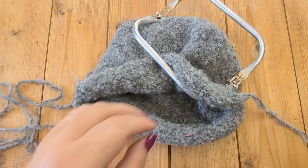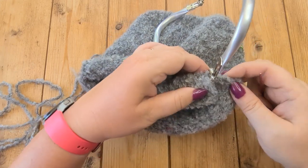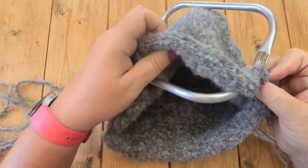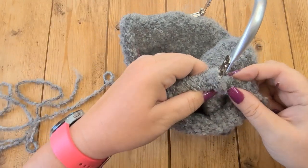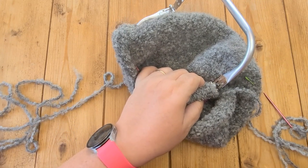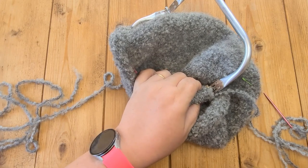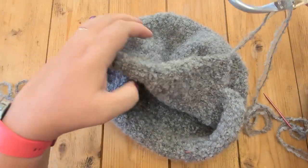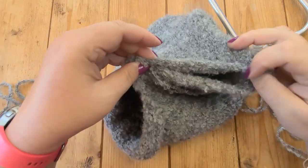It's supposed to be using small whip stitches, I think. I don't know what whip stitches are, really. I'm not great at different types of stitches. I use mattress stitch and that's about it. So I think I do have to pin this down, but right, let me just go and get my rocking pins. I think what I'm going to do is find the center of this thing.